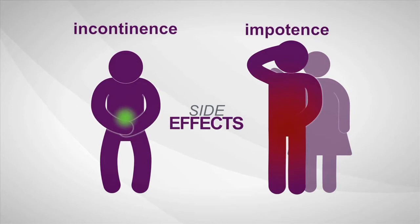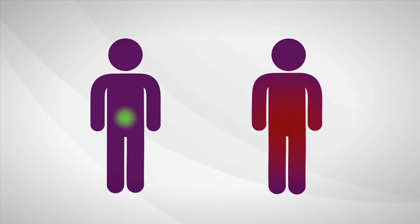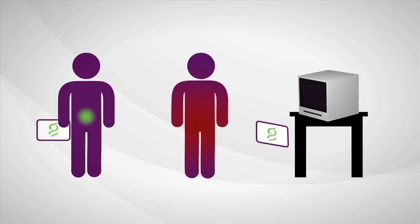Immediate treatment isn't always needed, but right now a man can't be sure if his cancer is the kind that is likely to require treatment, or if he's okay to wait for now. What if there was a test that could determine how aggressive prostate cancer is? Genomic Health is developing a new test to do just that.